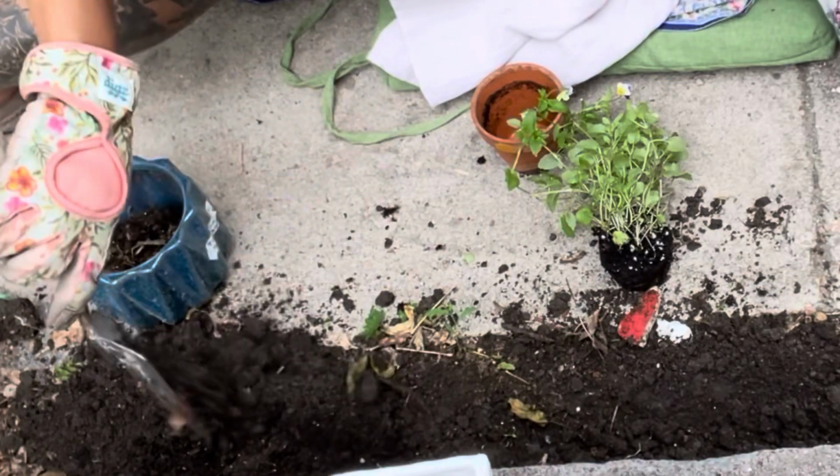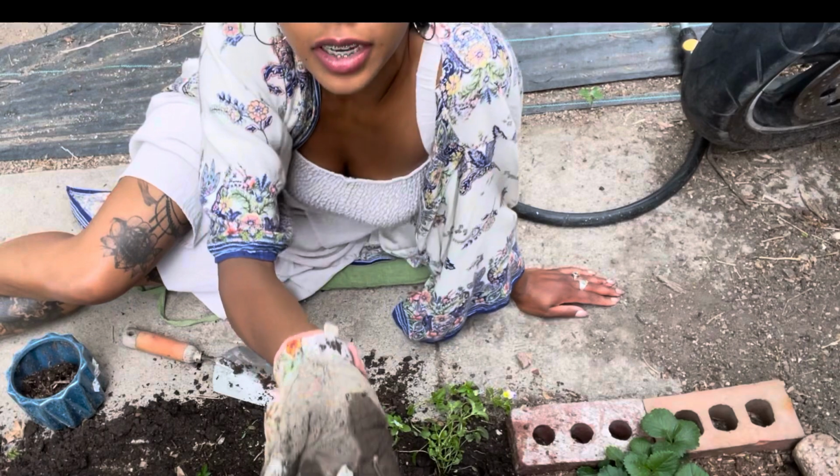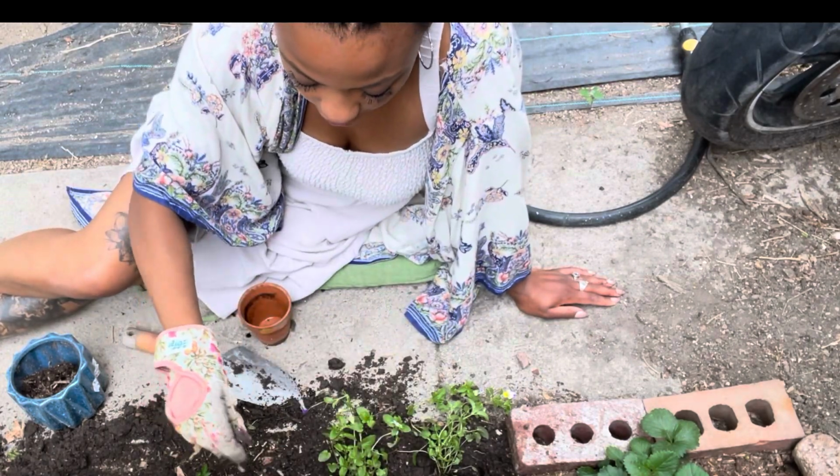That dirt is... I like to take my hard-boiled eggshells and then just randomly sprinkle them around.